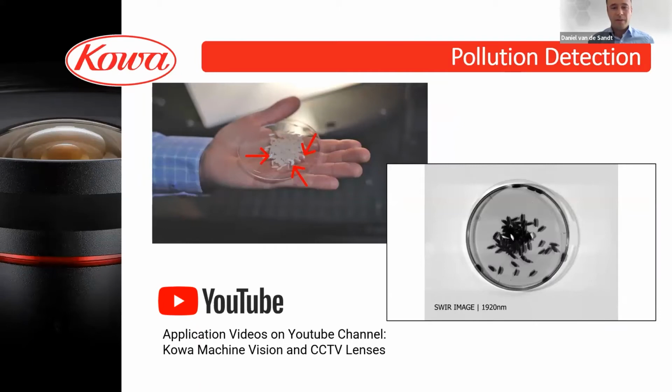A different case of a SWIR application. Here on the upper left side, you see rice, which has some white plastic in it. In the visible image, this would be hard to detect. But if you look on the lower side, the SWIR image, you see the rice appears black, and in this case, the plastic appears white. So this is one other application in food sorting.